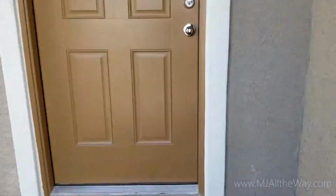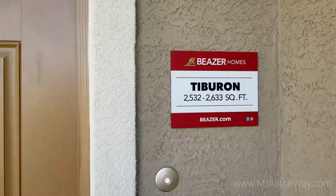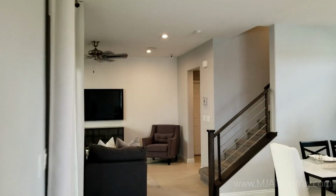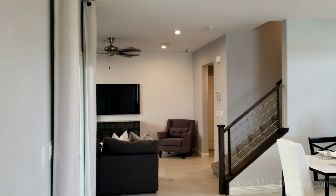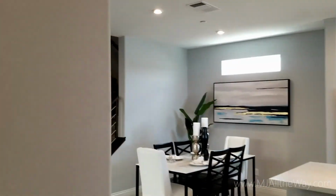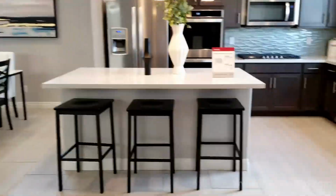Now this house does have pavers in the driveway and on the front walkway. That's included, as well as front landscaping and drip irrigation. When we come in, just like the previous model we viewed, you're going to walk straight into the great room. You're going to be looking into the living room from the front door, to the dining room, to the kitchen.